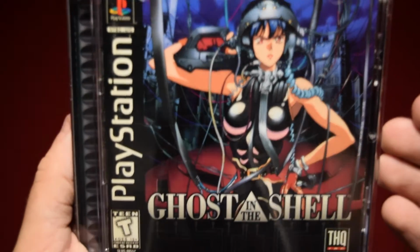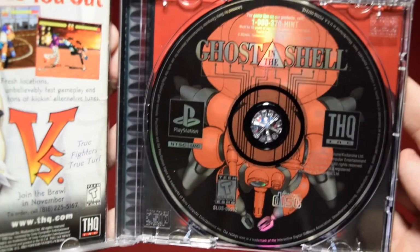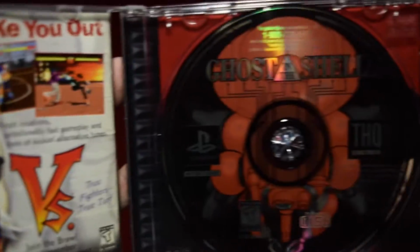Yet another hugely hidden gem, based off of the anime under the same name, Ghost in the Shell is one of the best original PlayStation games that I have played yet. The artwork is gorgeous as well as the disc, and it really deserved more recognition than it got.